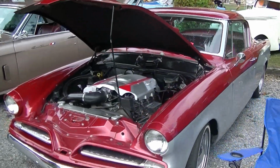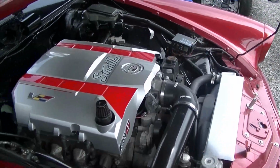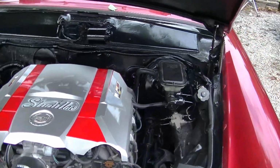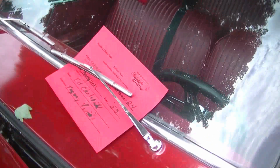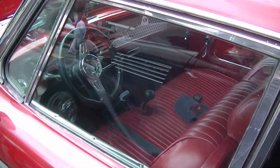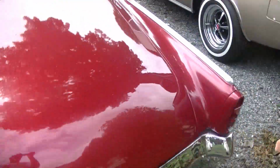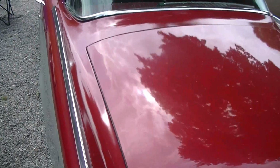Next car is a 53 Studebaker Hardtop. It has a Cadillac engine, LS6, 5.7 liter. Nicely done under the hood. This is owned by a couple from Fuquay Varina, North Carolina. Manual transmission, maybe like a T5, I don't know that for sure. Custom paint. Let's get a shot of the back here. And if I didn't tell you already, it's a 53. Nice car, very tastefully modified.